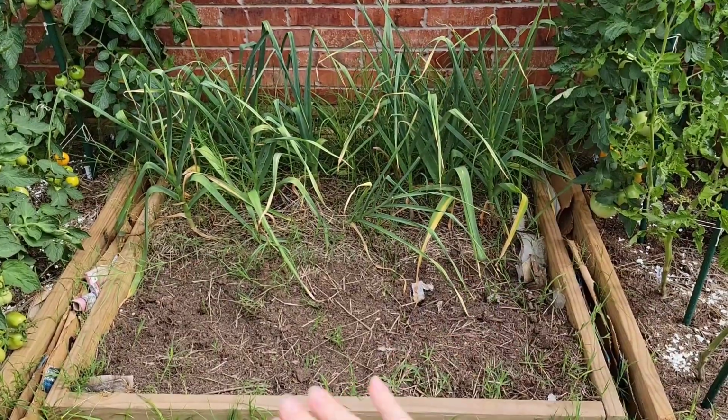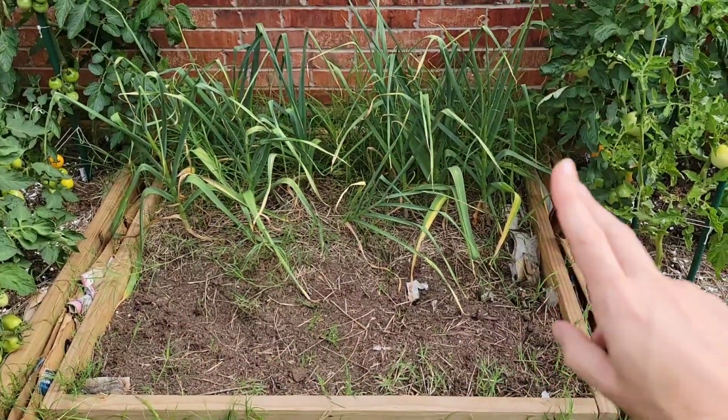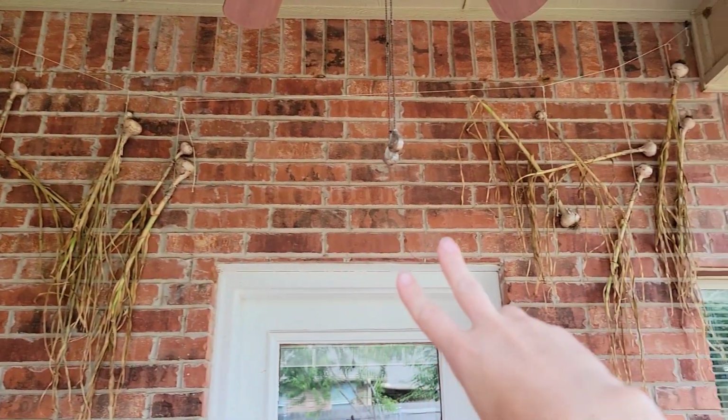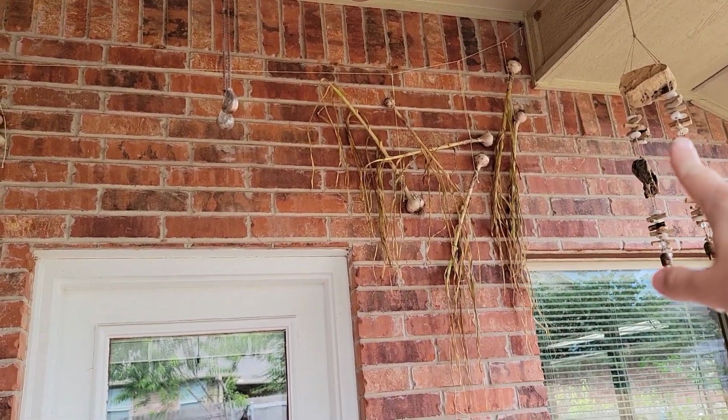Here's my garlic. Allie and I harvested half of the garlic, like the first 2 rows of garlic, because the back 2 were kind of small. We have that garlic hanging up here, drying, curing, whatever the proper term is. So they've been up here, I think, a week. I think they're supposed to be up there a couple weeks so they store better, but I could eat them right now if I wanted to, but I'm not going to, just because I want to save them for later.